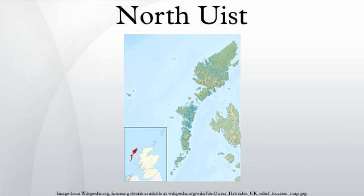North Uist and the clearances. North Uist was hit hard during the Highland Clearances, and there was large-scale emigration from the island to Cape Breton, Nova Scotia, Canada. The pre-clearance population of North Uist had been almost 5,000, though by 1841 it had fallen to 3,870, and has further dwindled to about 1,300 people today.